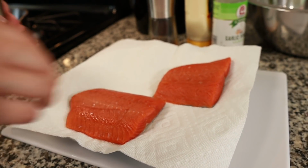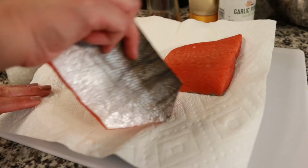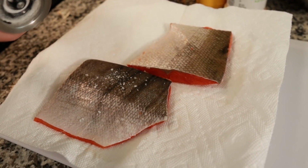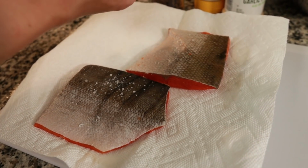So my salmon fillets have been resting on a paper towel lined plate for about 20-30 minutes, and then I flipped them over with the skin side up and put some coarse salt on there, so that the moisture will come out of the skin. It will make it nice and crispy. So I'm gonna pat our salmon fillets dry and put them on my cutting board, and then we're going to cut some lines into the skin so that it doesn't curl up on us while we're cooking it.